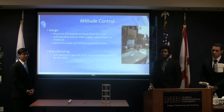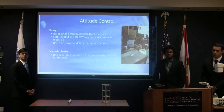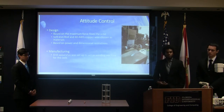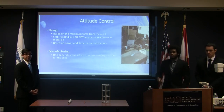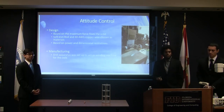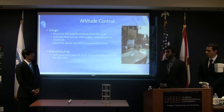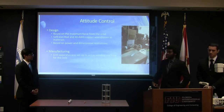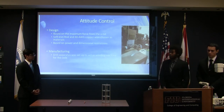To design this, we needed to set our parameters. These parameters were based on the knowledge we have on the orbit. As Walter stated, we have a 600 kilometer altitude. So at that low Earth orbit with the sun synchronous orbit, we were able to determine the time for an orbit to be about 1 hour and 40 minutes. So using that time and the known altitude, we're able to solve for the maximum force that the satellite will go under. So that's what we want to target within our design. It was about 0.09 meters.